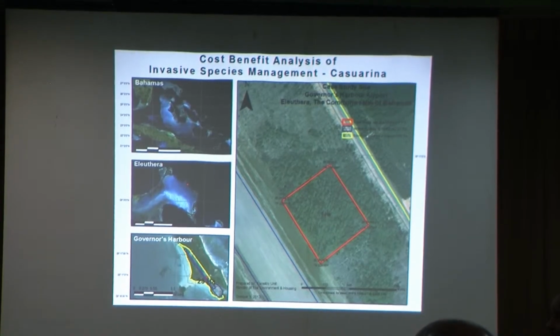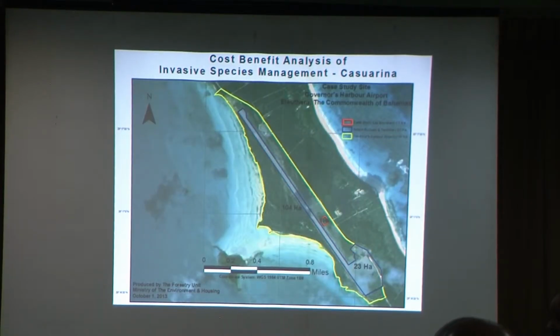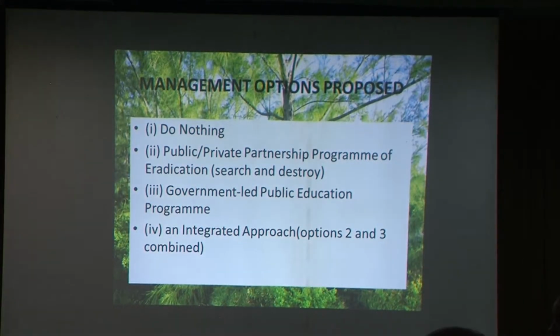So our island, so first of all, the Bahamas. If you aren't familiar with the Bahamas, we are a beautiful archipelago sitting right next to Florida, a chain of islands, the most beautiful waters in the Caribbean. And in Governor's Harbor, Eleuthera is where our pilot study occurred, at the Governor's Harbor Airport. The test site that we used was 1 hectare. The entire property is about 104 hectares.